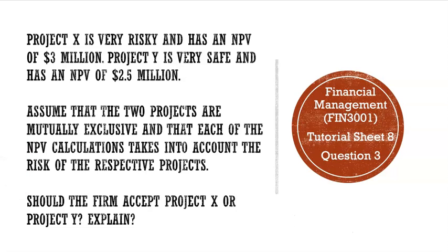As usual, I'll just put my take on the question. So, Project X, very risky, NPV 3 million. Project Y, very safe, NPV 2.5 million. Now, the NPV takes into account the riskiness of the project.